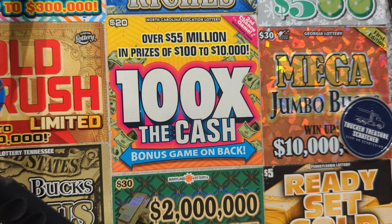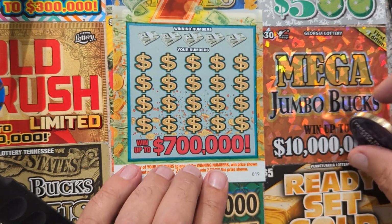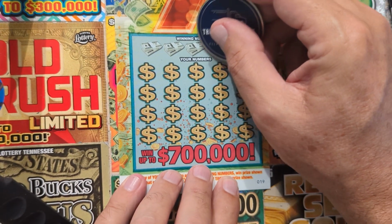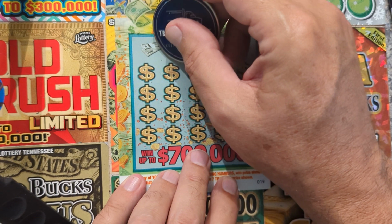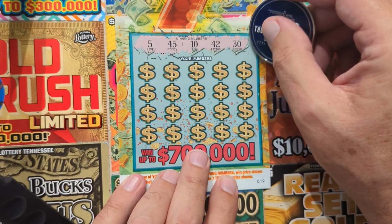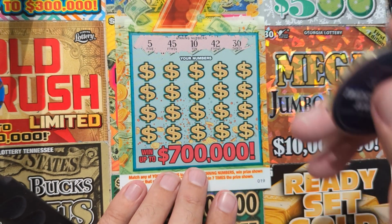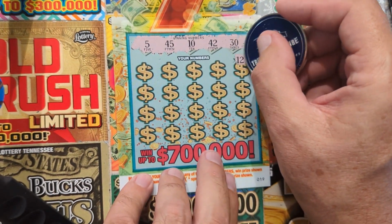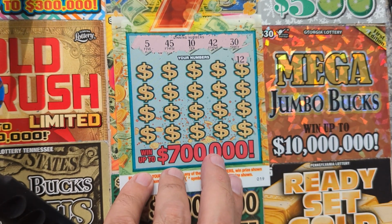We'll scan these all later, make sure we didn't miss anything, but let's go to ticket 19. Seeing the gambler was at a meet and greet with another scratcher out of Florida, and he scratched one of these tickets and got a big boom on it. If you haven't seen it, it's on Gambler's channel. I think it's on his community page, maybe.